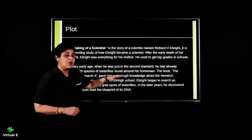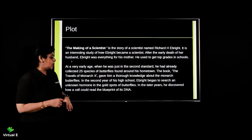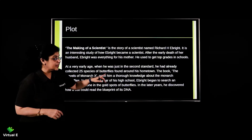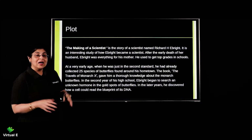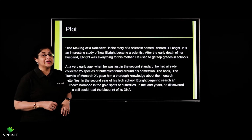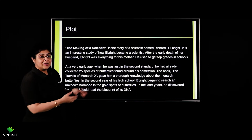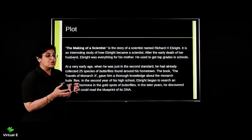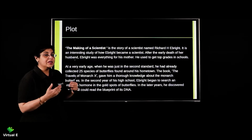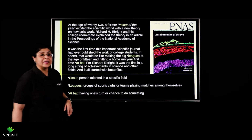In the 2nd year of his high school, Ebright began to search for an unknown hormone in the gold spots of butterflies. In the later years, he discovered how a cell could read the blueprint of its DNA. So he did lots. In fact, you can see he was intensely connected to butterflies. Let's see how he went on step by step and became a very successful scientist.